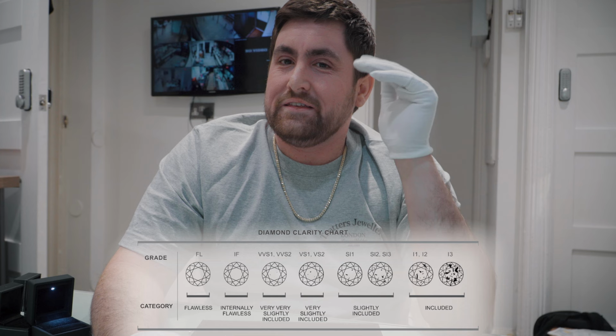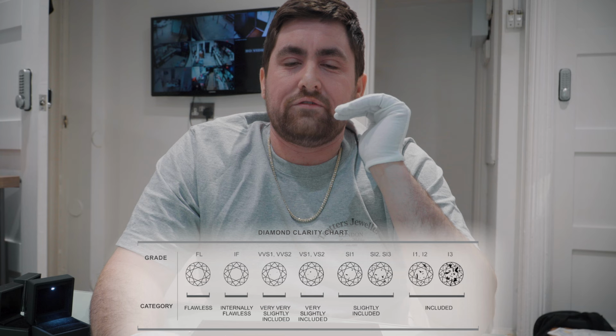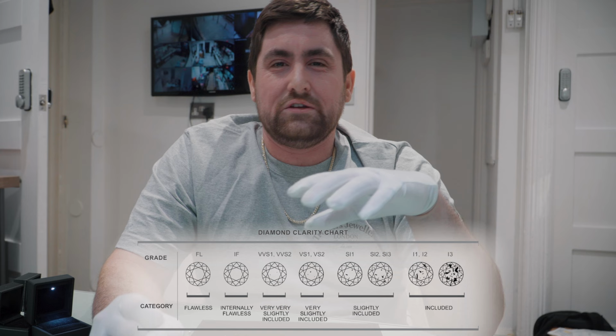After that, we have VVS2. Then it drops down to VS1, which is just very slightly included. Then we have VS2. After this, we have SI1, SI2, and SI3. SI1, or SI2 or 3, stands for slightly included. There's nothing wrong with them, because there are different styles of SI diamonds. You can get ones with black marks in or clear marks in, etc. So they're not always a bad thing. And then after that, we have just I, which stands for included.